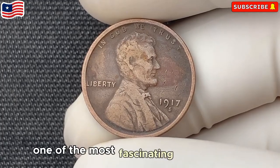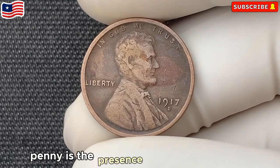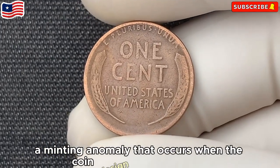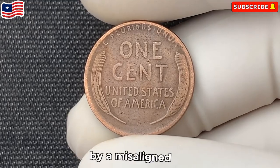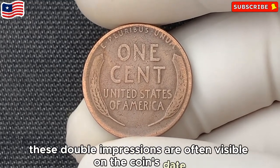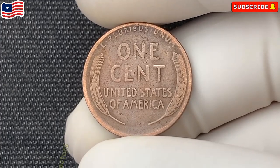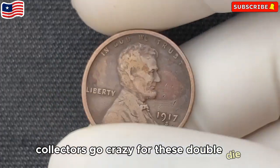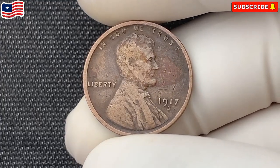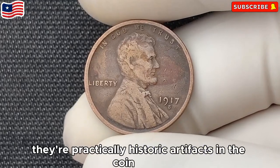One of the most fascinating and valuable aspects of the 1917 penny is the presence of double die errors, a minting anomaly that occurs when the coin design is struck twice by a misaligned die. These double impressions are often visible on the coin's date, the words "In God We Trust" or the word "Liberty." Collectors go crazy for these double die varieties, especially when they appear on early Lincoln cents. They are not only rare, they're practically historic artifacts in the coin world.